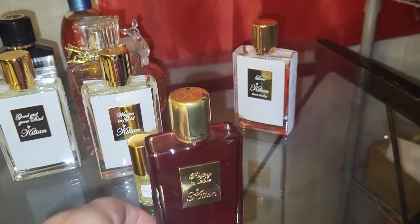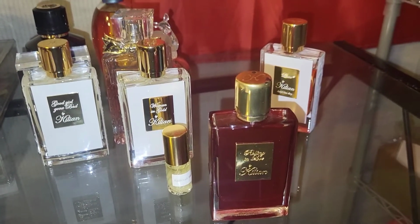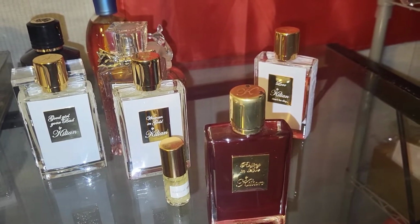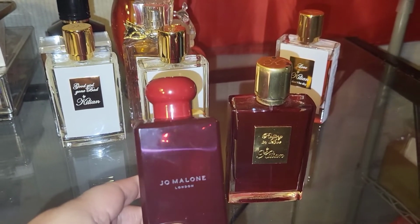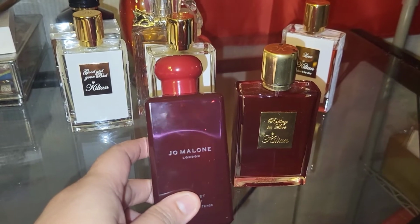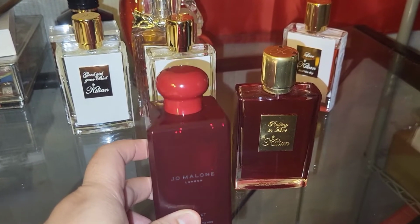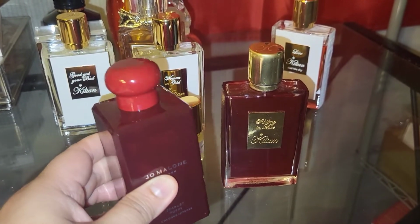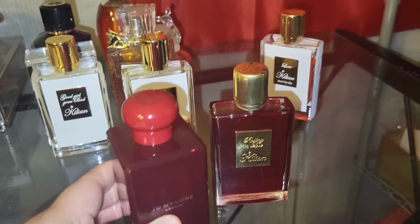Now, the closest to Rolling in Love that I found in my collection is Jo Malone Scarlet Poppy. This one is also a bit expensive. For a 100 ml bottle, you can get it for 250 Canadian. This is double the juice, 100 ml, while this is 50 ml for 322. So this is still cheaper.